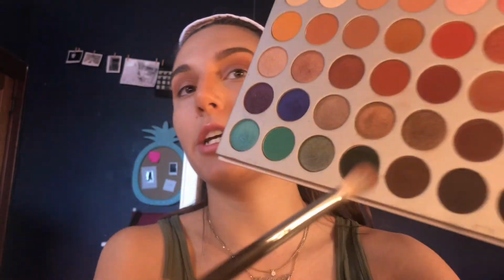So I'm taking this Morphe M451 brush, and I'm going in with this dark green shade in the bottom row. And I'm going to blend that in the outer V and then the inner corner.